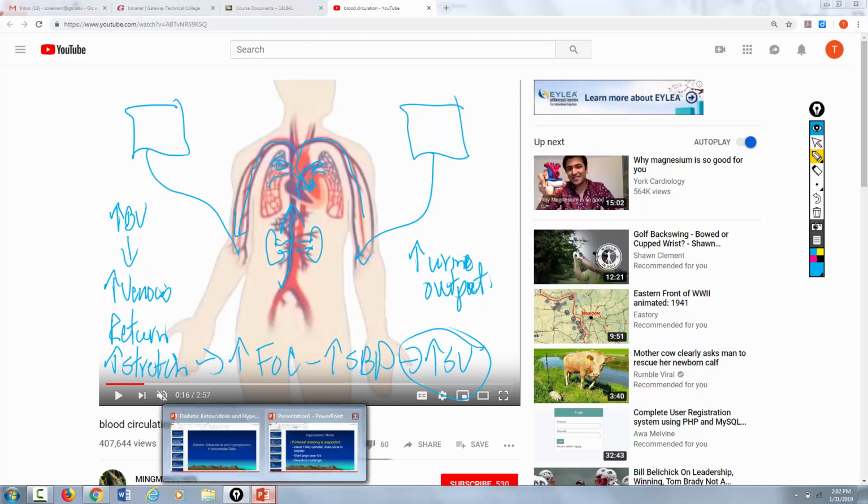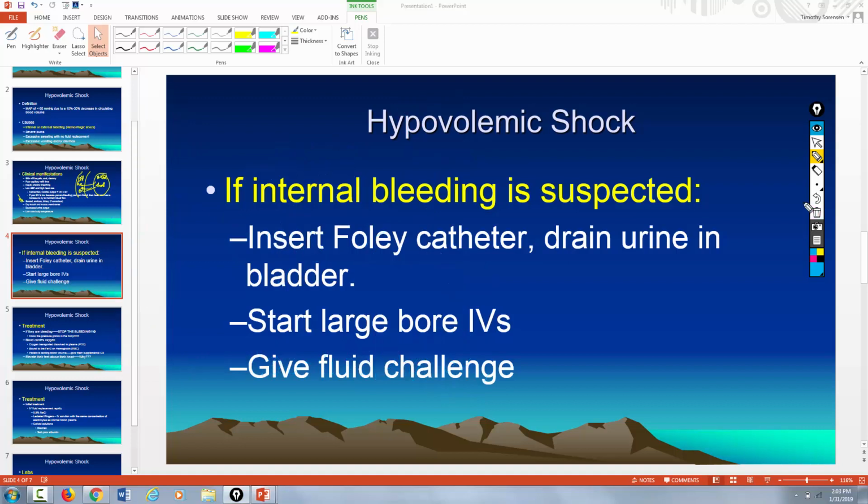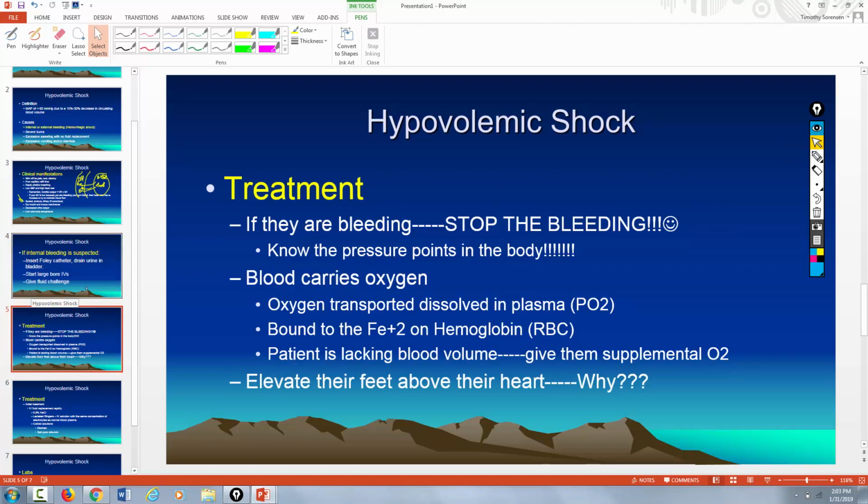Now, if they're bleeding their own blood, initially what you want is to give them IV fluids, but they're bleeding blood, and the best way to transport oxygen is bound to the iron on hemoglobin. So initially, you want to start big IVs and give them fluid, and then you want to give them a bunch of oxygen, because of what you're going to learn, hopefully. So what do you do? You stop the bleeding, and you should know the major pressure points in the body, right? Just a couple of things. If they have a big cut on their head, don't put a tourniquet around their neck. You're writing that down. Anyways, watch.